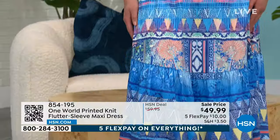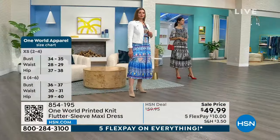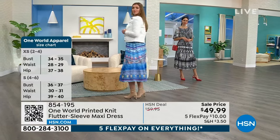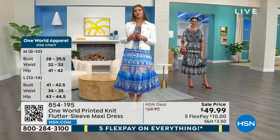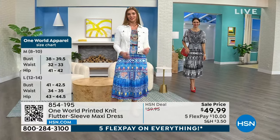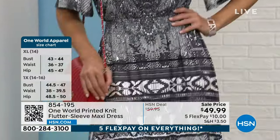48 and a half inches is going to be the length on the extra small. 50 inches is the length on the 3X. So it's fairly universal in length right there. But it is going to be that flounce skirt that's not a full maxi. It's not going to give you that sense that you might be drowning in a dress, if you tend to wear those maxi dresses. Yeah, or you have to get it hemmed to be just right.